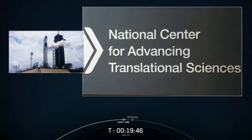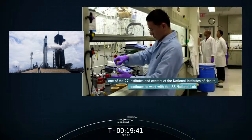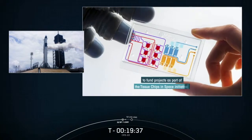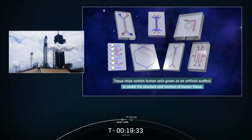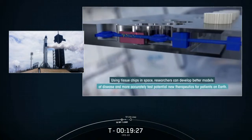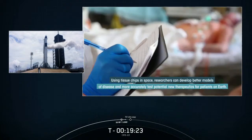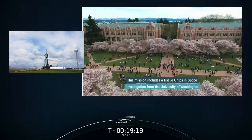The National Center for Advancing Translational Sciences, one of the 27 institutes and centers of the National Institutes of Health, continues to work with the ISS National Lab to fund projects as part of the Tissue Chips in Space initiative. Tissue chips contain human cells grown on an artificial scaffold to model the structure and function of human tissue. Using tissue chips in space, researchers can develop better models of disease and more accurately test potential new therapeutics for patients on Earth. This mission includes a tissue chips in space investigation from the University of Washington.